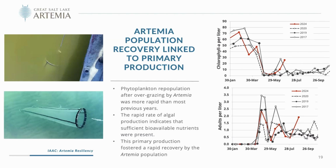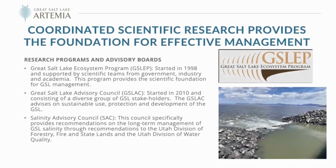This year seems to indicate that the nutrients were available, primary production was rapid, and the Artemia response followed. So the top graph here is chlorophyll. We're looking at high levels, a grazing event, rapid recovery, a grazing event, followed again by rapid recovery. This indicates that the nutrients are there to support that primary production, and the Artemia population follows that pattern. So that's kind of it on how the Artemia did, how it responded to these rather stressful conditions and then to more favorable ones.